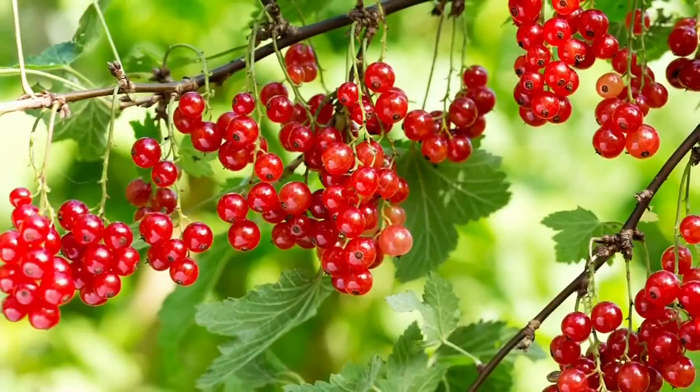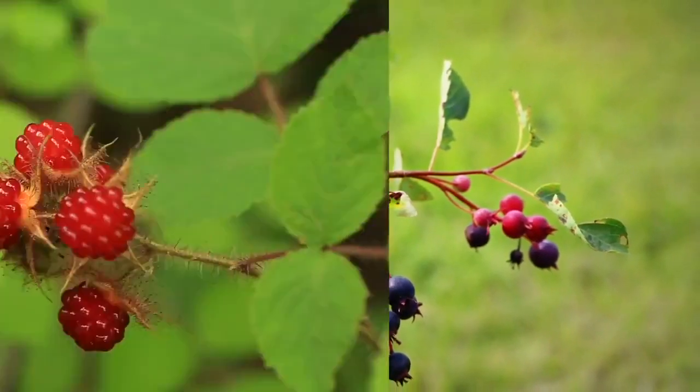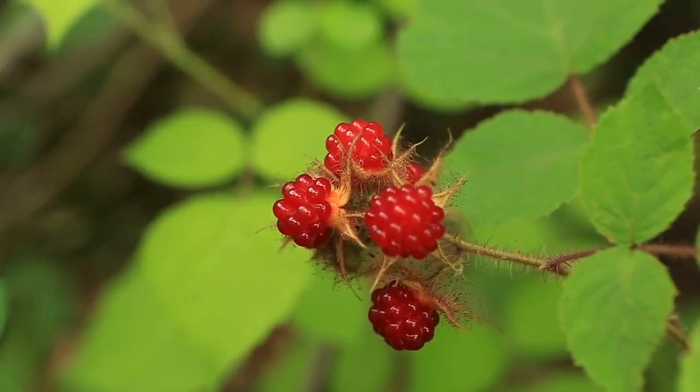Yes. So right now we're on the hunt for some currants. They're going to be ripe right now. You're going to find some service berries. You're going to find some raspberries. They are everywhere at this time of year. And then you also have the opportunity to find some really cool fungi.